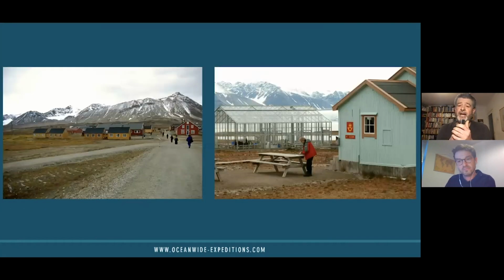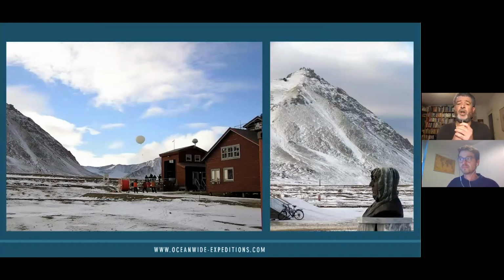It used to be a mining village, but in the 1960s there were big mining accidents, and then they closed down the mines, and now it is a science village. It's dedicated to science. It has the most northern post office still in the world, so it's an attraction for people to go there and send postcards. But the big thing is that it is a scientific area where scientists from all over the world come to do climate change research, but also geology and biology.